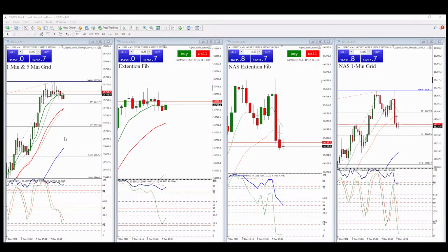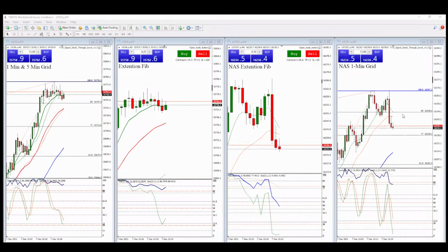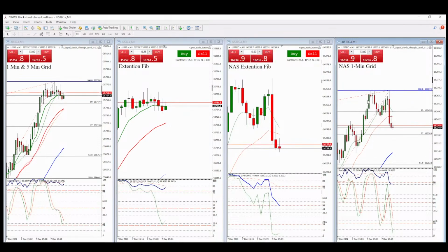I've taken that short. I'm just going for the 5 points. TP at the 77. Yeah, it's just below it in my case. It's actually just above the 61.8 of the opening range. Yeah. We're getting reasonably close to moving average crossover on US Tech, the 8/21 in 1 minute.